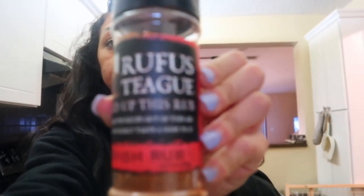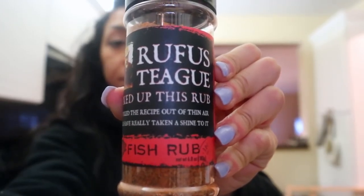Okay, so I go to Fresh Market, and of course I have to scan the seasoning aisle just because I'm addicted. But I got this Rufus Teague rub. It's a fish rub from Fresh Market, and I'm gonna give it a try. I'm gonna try it on my tilapia and saute it in the pan and it's gonna be delicious. I've never had an issue. I've always liked tilapia. So if you don't like tilapia, maybe you're just not making it right. If it goes well this week, then I'll do another meal prep with it so I can show you how I make it.